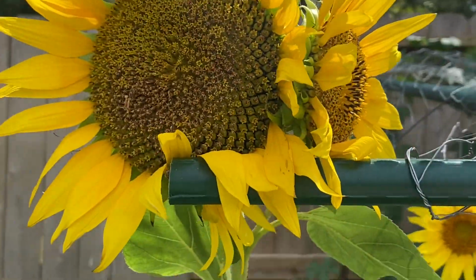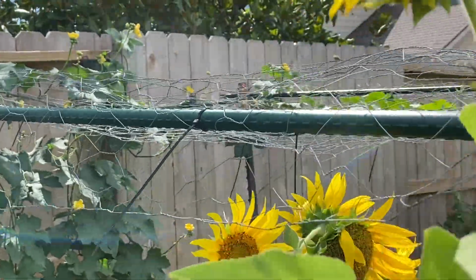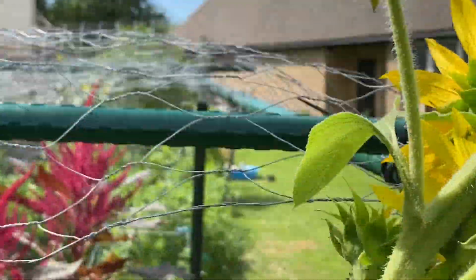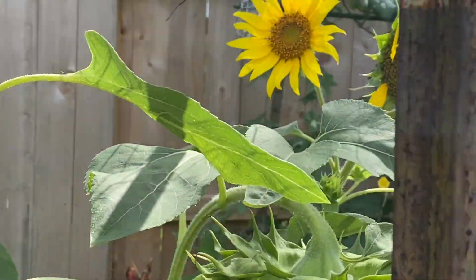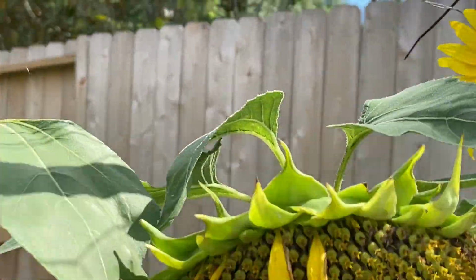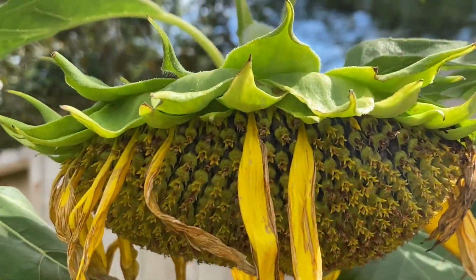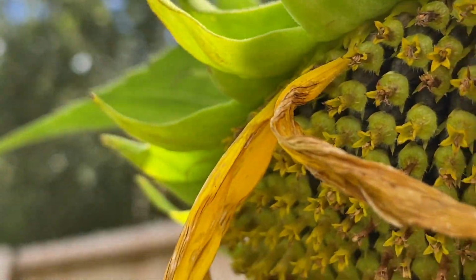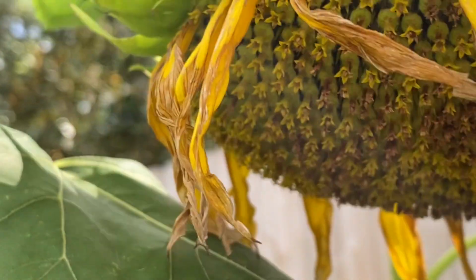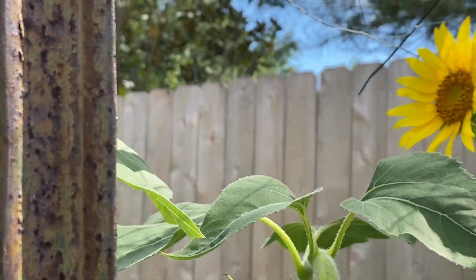This one too. Did not get a chance to prune, to trim, so it makes lots of sunflower stems. See, this one is heavy. This one I trimmed earlier, and it's already making the seeds inside. You see the seeds, so it's very heavy. So it's hanging. The head is hanging already because it's so heavy.